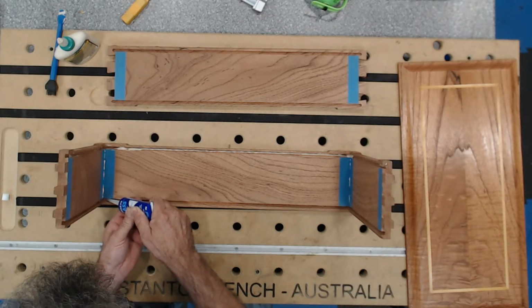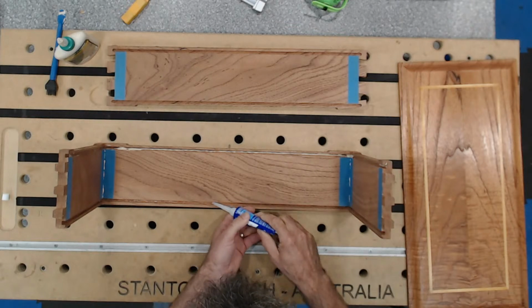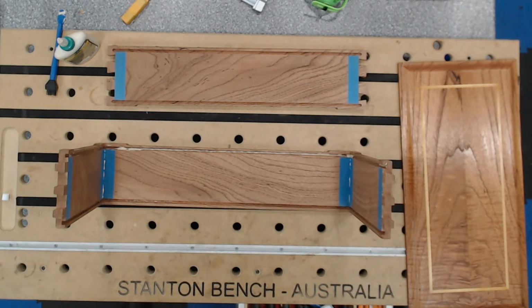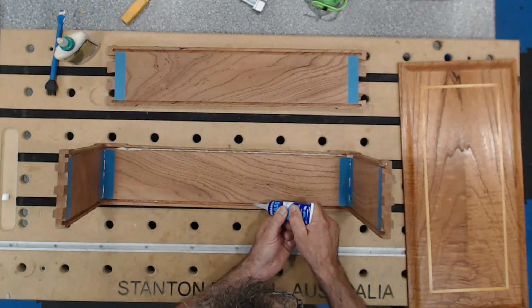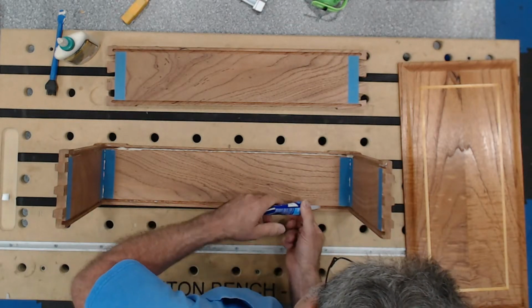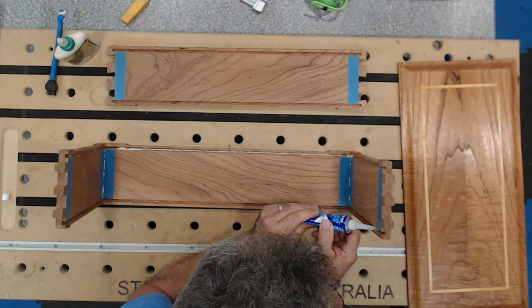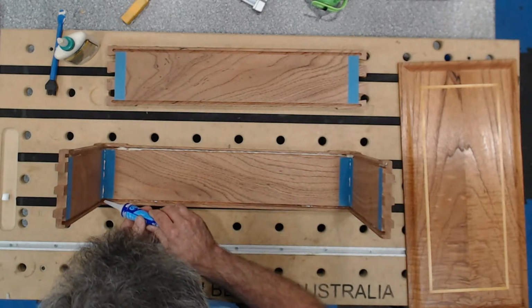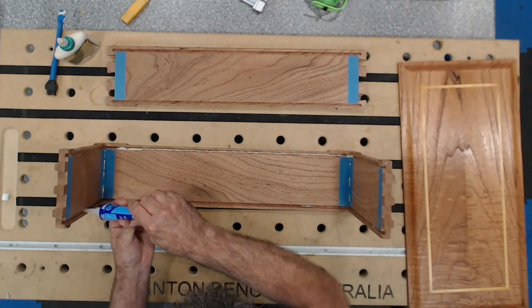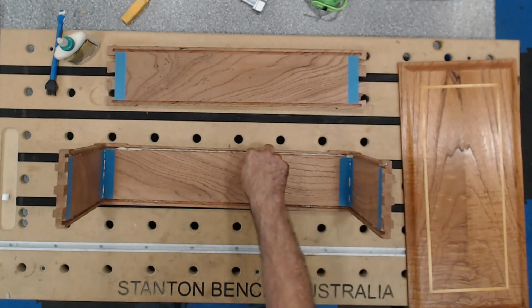Instead of getting a big tube of silicon, which I would have very little chance of controlling properly, I'm going to cut that nozzle just a little bit more, just to allow a bit more flow. That's better. Careful not to get it on the inside of the box. And down here. I don't really need to have a full bead. Just a bit here and there. And that's good.